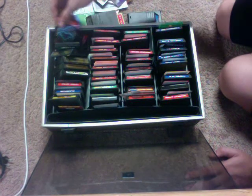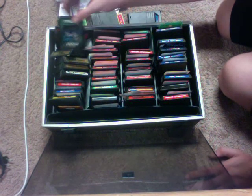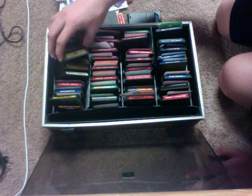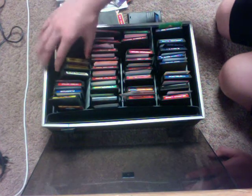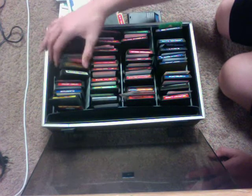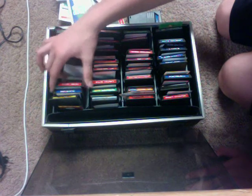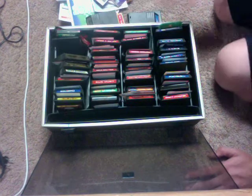Oh, my God. Tron Solar Sailor stuff. Pitfall game. Tron Solar Sailor game. Bomb Squad. The golden cartridge. I think that's pretty cool. Space Spartans. Buzz Bomber. Shark Shark, Skiing, Burger Time.